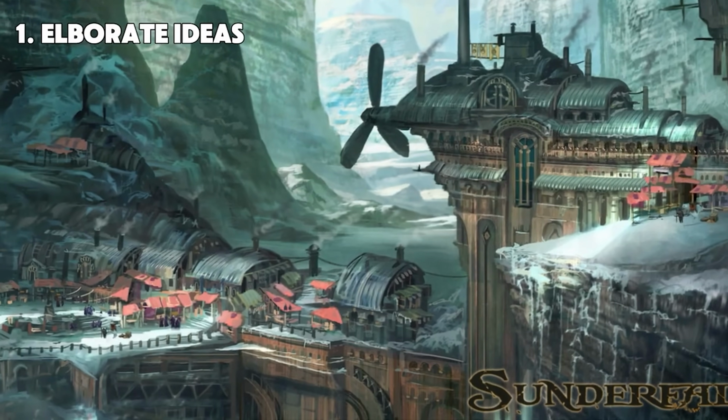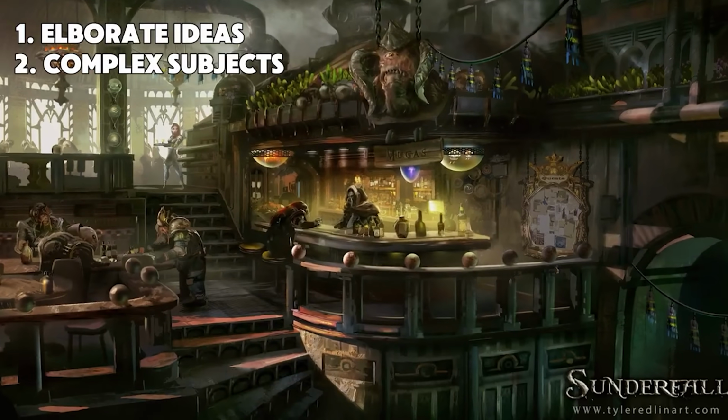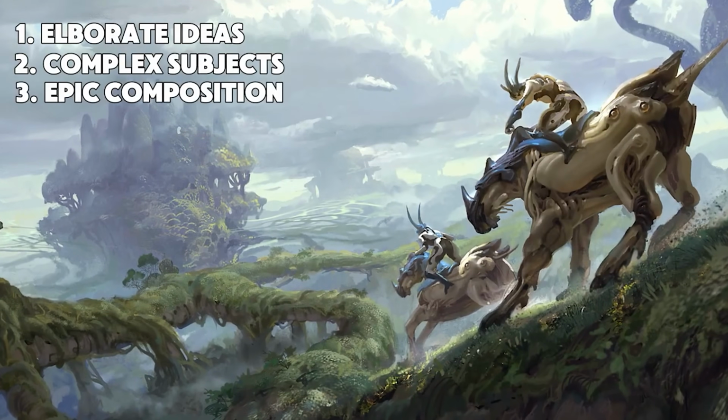So when I was younger, I constantly pushed myself to exceed my own limits within my art. I tried increasingly elaborate ideas, more complex subject matters, and more epic compositions. Despite reaching for greater heights, my progress, particularly with painting, was painfully slow. And looking back, I do realize this is probably one of my bigger mistakes.